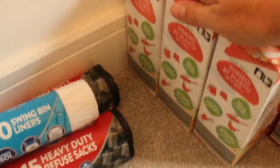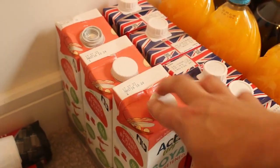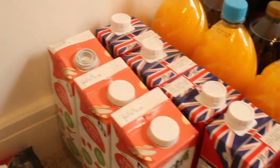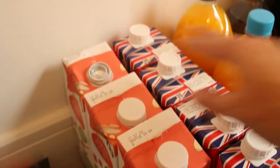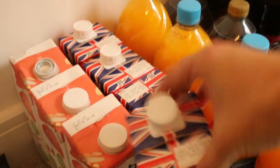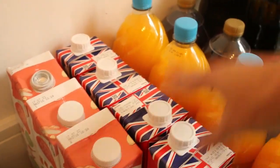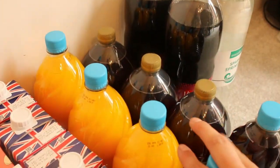I bought 3 soy milks because my kids are not allergic to milk, but I find if they consume a lot of milk products, their eczema acts up a little bit. They only have eczema in the back of their knees and the back of their elbows, but this does seem to help, so maybe something to give a try. And 4 of these long life milks. Again, this is exactly what I bought last month, and we were down to the last little bit on the last bottle.